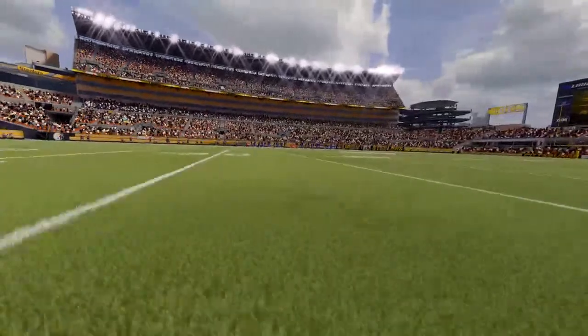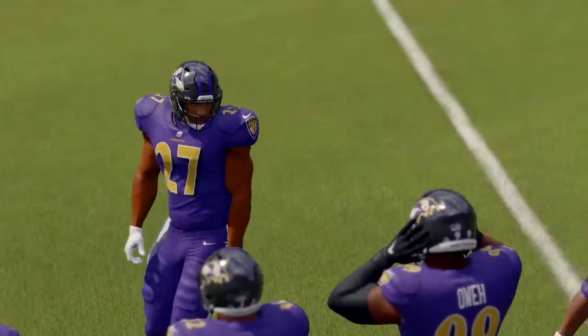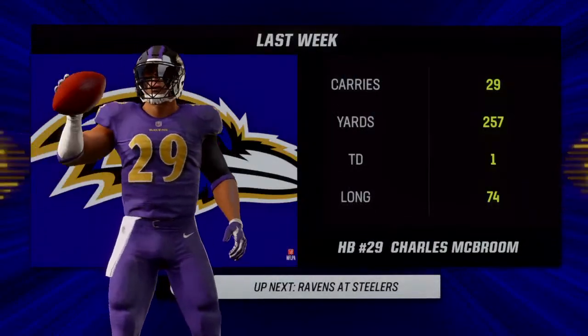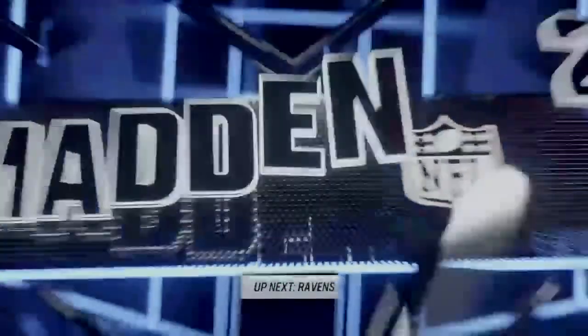EA Sports coverage of the NFL brings us to Acrisure Stadium on the north shore of the Steel City, Pittsburgh, Pennsylvania. Today, after a crazy opening weekend, it's on to Week 2, and we've got a good one here between the Baltimore Ravens and the Pittsburgh Steelers.